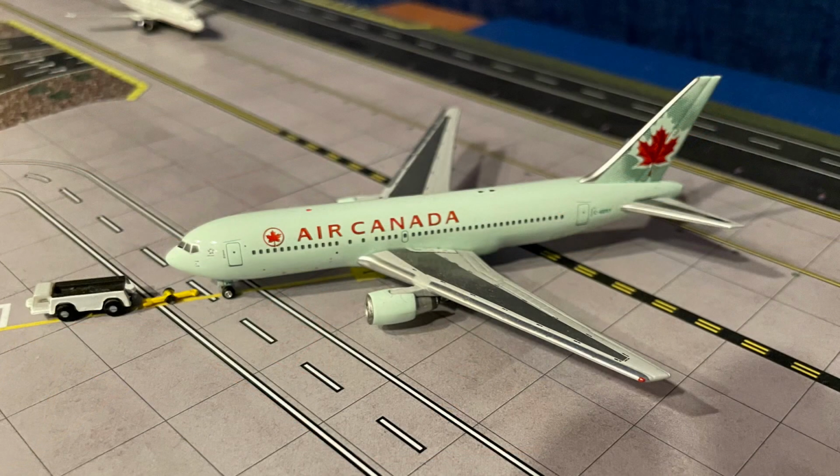And now here we have, pushing back out of gate, this Air Canada 767-200, which will be going out to Toronto today. Air Canada did retire the 767-200 much earlier than their 300ERs back in 2008. However, they were a fair bit older, having been delivered in the 1980s, being some of the first 767s out there altogether.